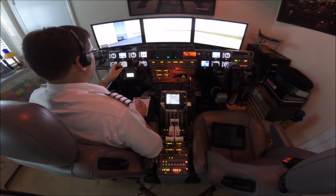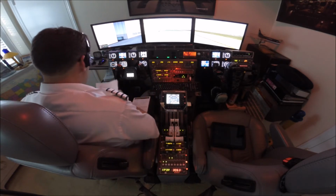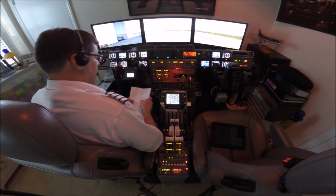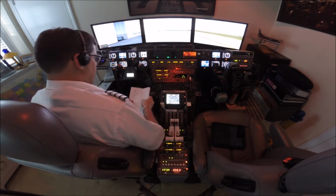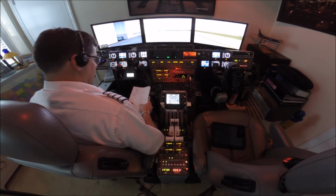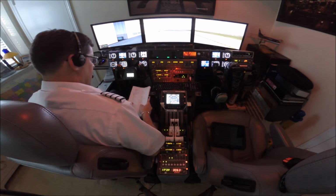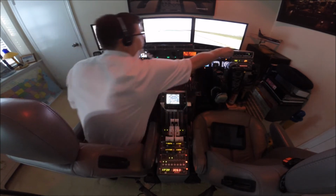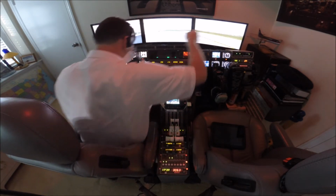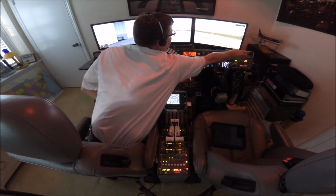Sierra Alpha, Sierra 1, hold short 27 left for 48 Sierra Sierra. Alright, taxi clearance is received. Altimeter is the local setting. Vertical speed reads 0. Airspeed reads 0. Landing gear selector is down. 3 green lights, red lights test. Cabin alerts on. APU will shut down.